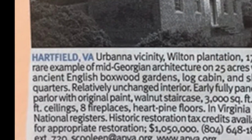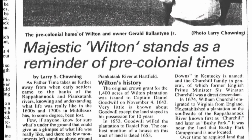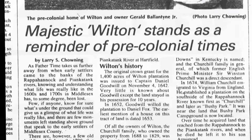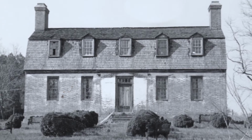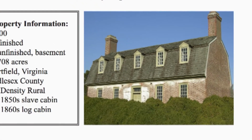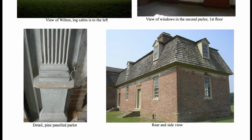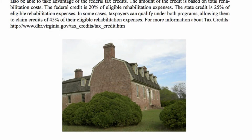Preservation Virginia then set out to find a new owner who could restore Wilton to some of its early stately elegance and ensure its survival in authentic form. I can remember very well the first time I saw Wilton. It was an image in a Preservation Virginia online sales brochure. At the time, I couldn't quite believe that this remarkable old house had not yet found a buyer, and it didn't really seem at the time that the eventual buyer would be me.